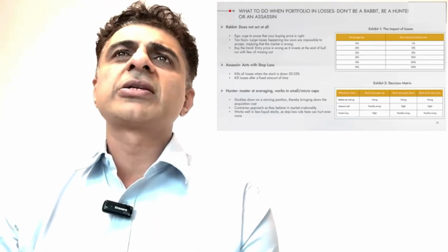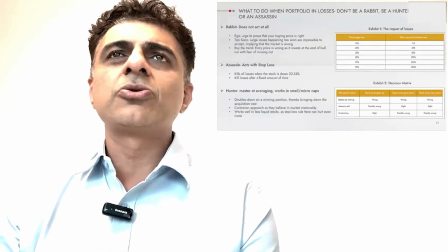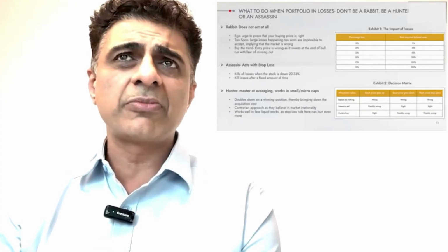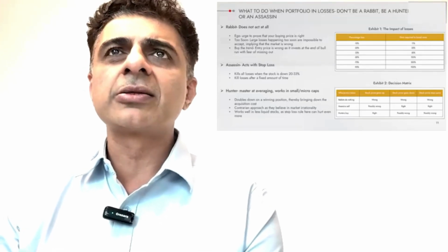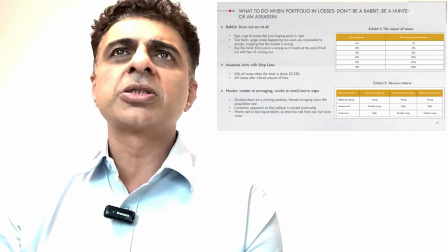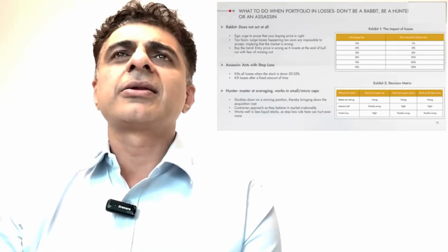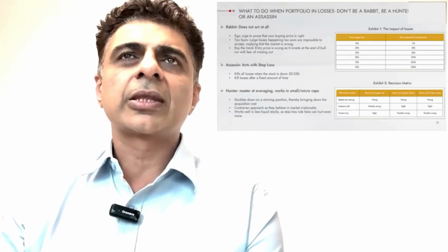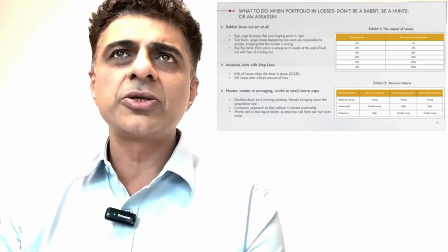So what the author tries to tell you is that if you are in a situation where your stock is making a loss, then you can work with a very disciplined stop loss approach. And there are two types of stop losses. One is that you have a defined loss and you exit, and second is that you have a defined time frame for which you will wait, and when that time frame is hit, you exit.